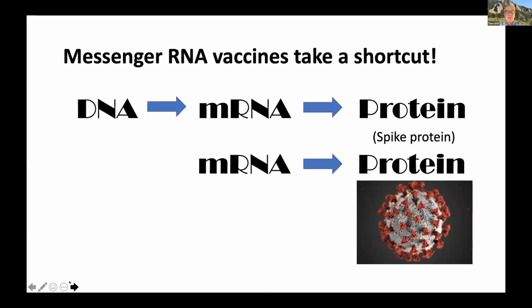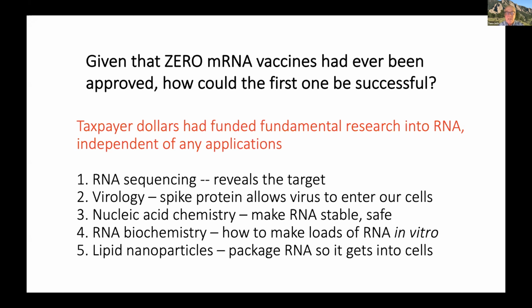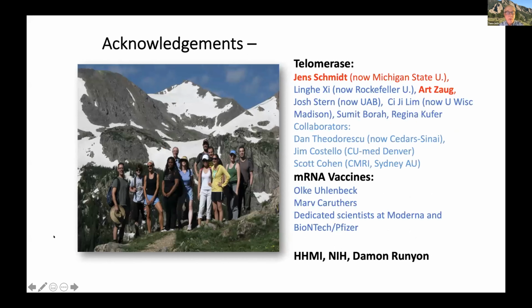Now, how is it possible, given that zero messenger RNA vaccines had ever been approved, had ever been successful, how could the first one be successful? And this is why this is a great public education story, because it's really the taxpayers' dollars that through the National Institutes of Health and other funding agencies led to a lot of fundamental research, which was not disease directed, but taught us, for example, how to make loads of RNA in the test tubes, how to make it stable and safe. And those were key then to construction of the coronavirus vaccine.